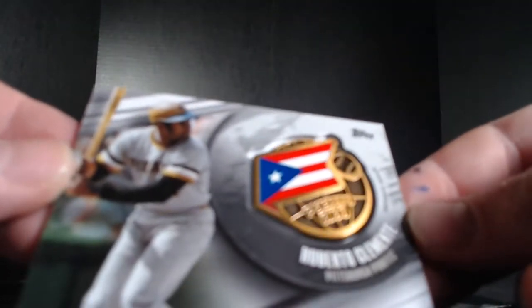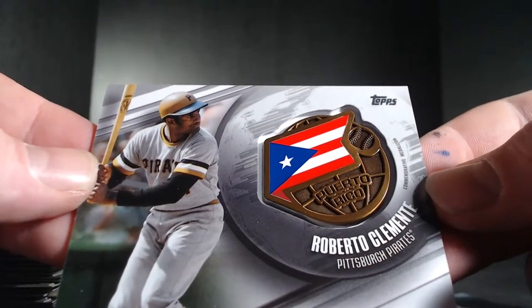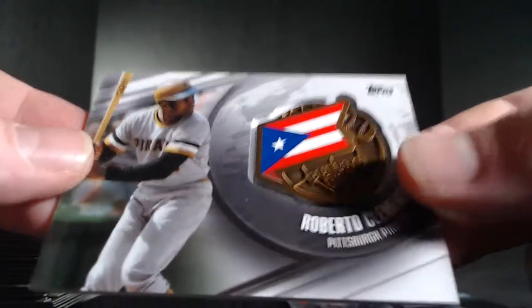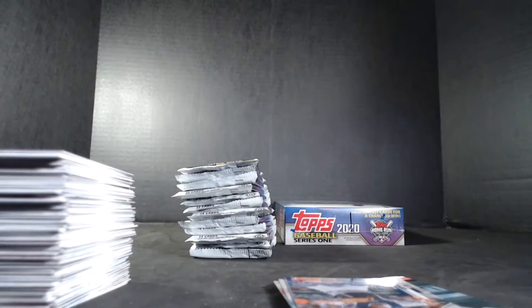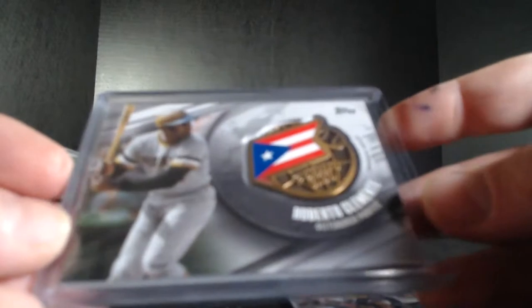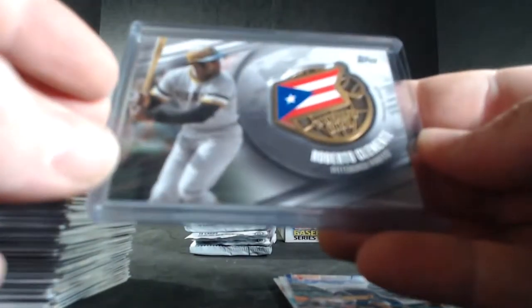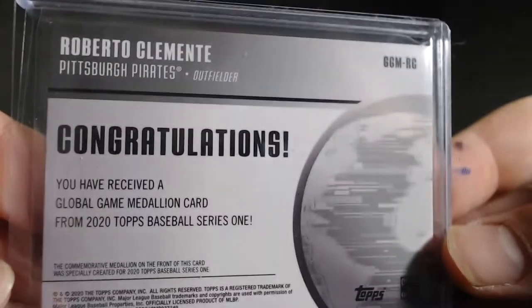Puerto Rico, going to the Pittsburgh Pirates. Roberto Clemente. Daniel Kruger with the Pirates spot. Daniel Kruger having a good break. There you go. Clemente. Commemorative medallion. Base version.